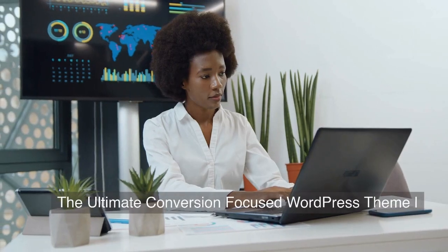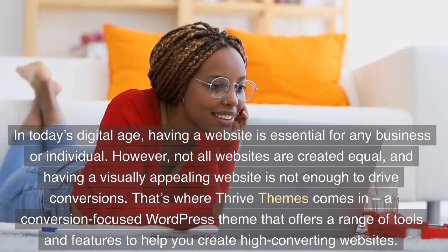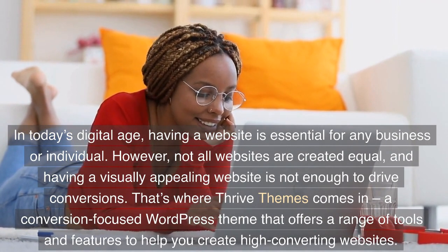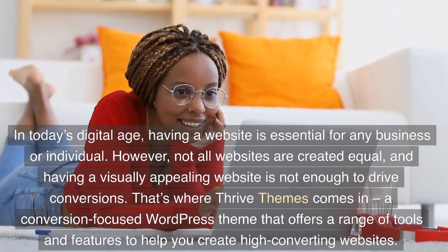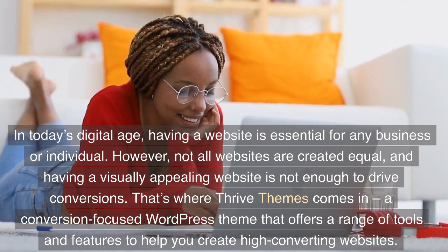The ultimate conversion-focused WordPress theme. In today's digital age, having a website is essential for any business or individual. However, not all websites are created equal, and having a visually appealing website is not enough to drive conversions.